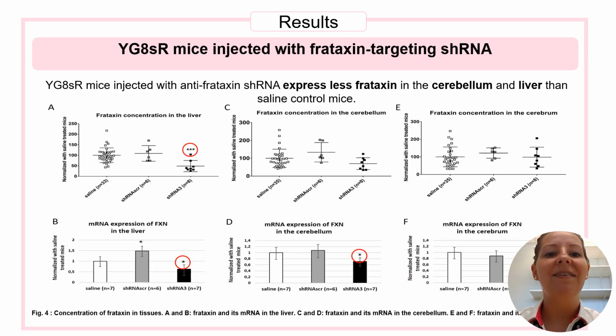We also evaluated the frataxin protein concentration in different tissues. A significant decrease was seen in the liver, yet was only an insignificant trend in the cerebellum. We also looked at the frataxin mRNA expression, and this time the decrease was significant in both tissues, the liver and cerebellum, since the gap between all values was smaller than for the protein.